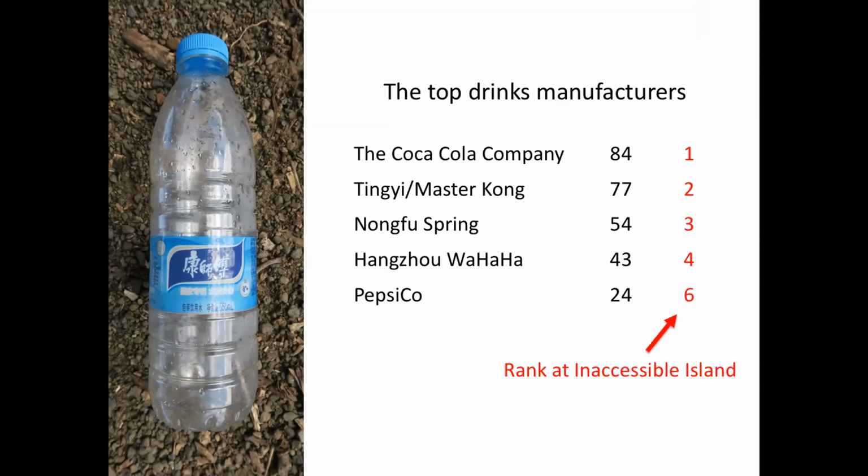So Coke is number one worldwide. As we know, Coke is one of the major plastic polluters in the world. But after that, it's the same three Chinese companies that come in, whether you're in the South Pacific or the South Atlantic. And if we look at the dates on these bottles, most of them are manufactured within a year or two of the time that we find them on the islands. So it's not as though they've drifted there from China. They've been dumped from vessels. And so one of the things we're trying to do is tighten up the legislation that requires ships not to dump any plastics at sea.